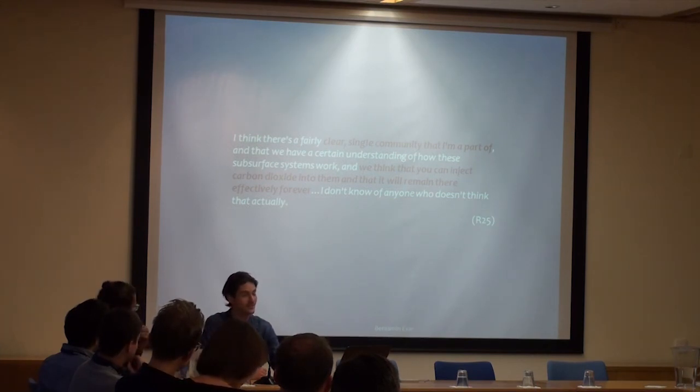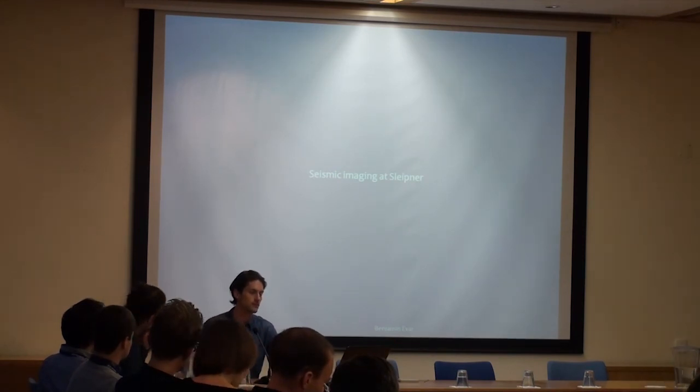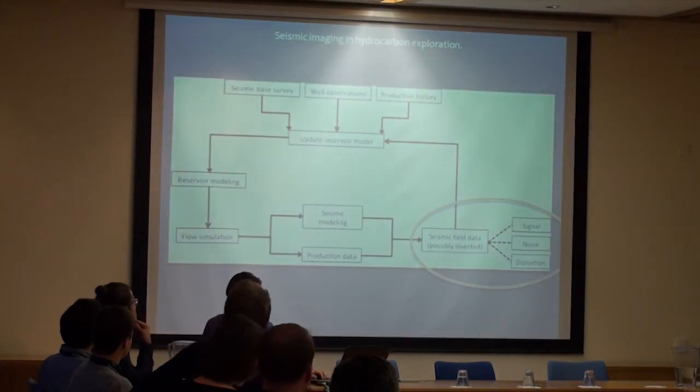"I don't know of anyone who doesn't think that, actually." So this isn't to say that this is representative of every single person in the network, but it was a fairly common point to state among the geoscientists that I interviewed. So let's look at seismic images of Sleipner, since 4D seismic imaging, or in other words, continuous seismic imaging taking over 7 years, was such an important research topic in the seismic community.